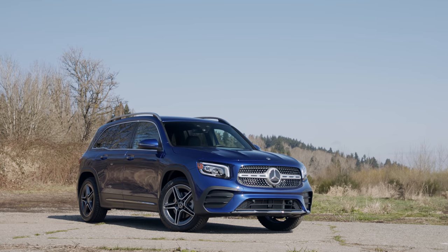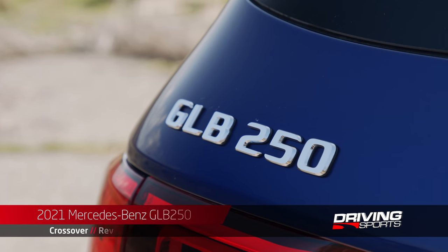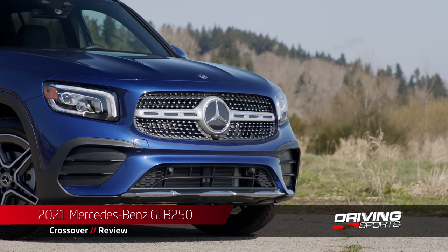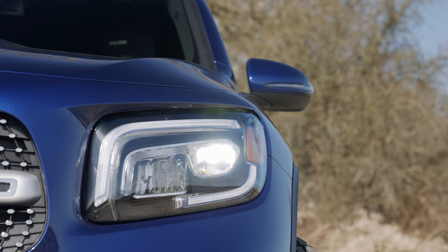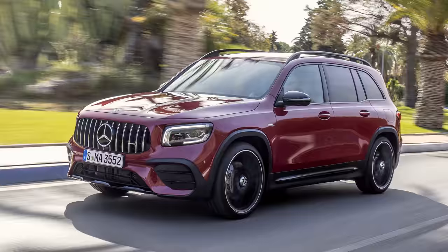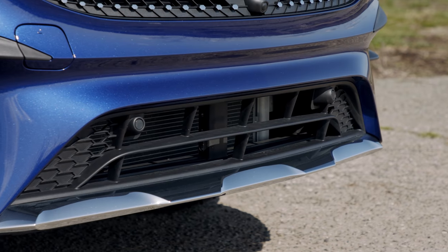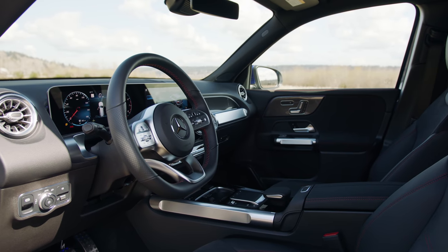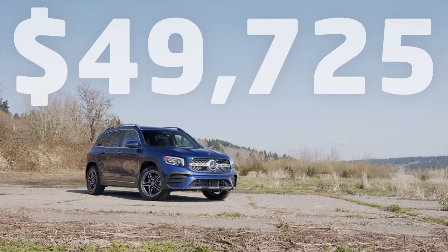If you're a fan of boxy crossovers but still want that luxury experience, the new Mercedes-Benz GLB might be the small crossover you've been waiting for. You can get the new GLB in two distinct flavors, the high-strung 302 horsepower AMG edition, or this, the 2021 GLB250. The model we're testing today is loaded with more than $9,000 in factory options, for a total price of $49,725, including destination and delivery.